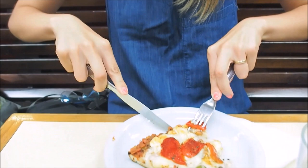Oh, it's hot. Man. Mm. Oh, wow. Gooey, gooey goodness. It's a little bit greasy with all the cheese. Like, that's some really thick cheese they have. So it's really nice. But let me actually get some pepper in there so I can tell you if it's good or not.